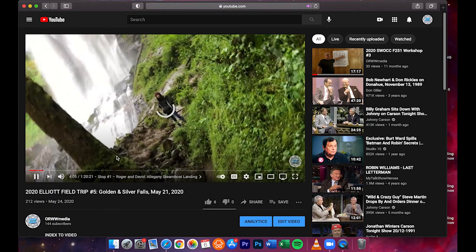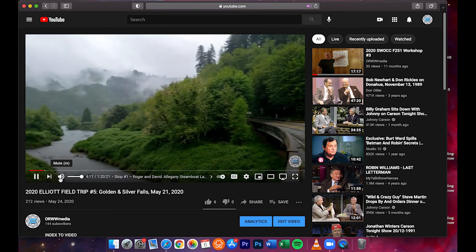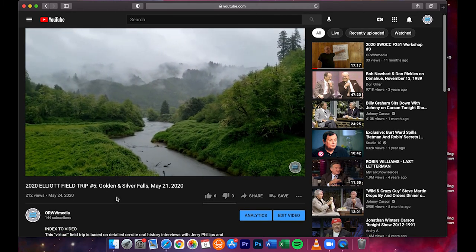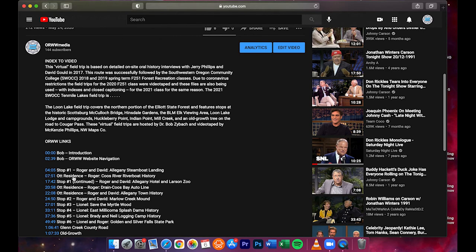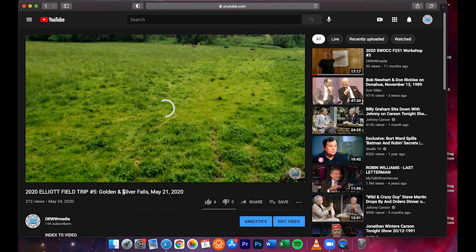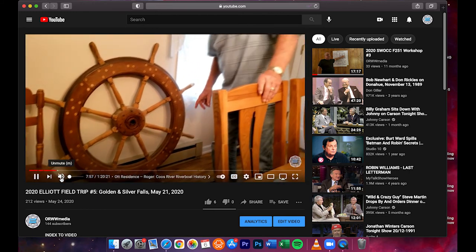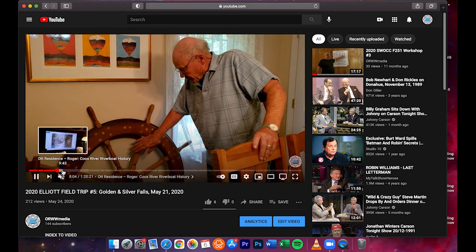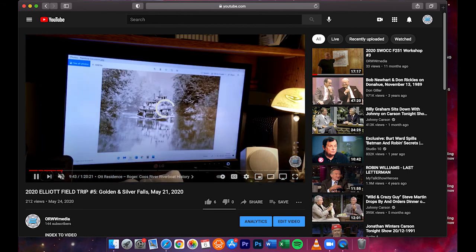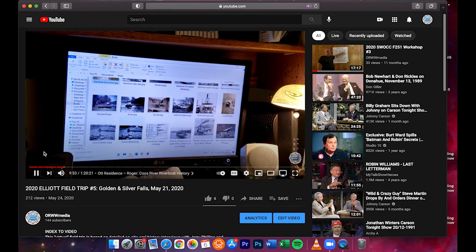This field trip was rainy, and we follow the East Millicoma to Golden and Silver Falls. And we meet up with Roger Ott. All right. You want to tell the story on this, Roger? Yeah. Whose family owned and operated steamboats. And he's going to tell us a little bit about the history of them and show some pictures. Wow. So that was a major form of transport. It was the one they built for hauling the passengers up over the Golden and Silver Falls.